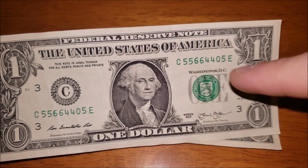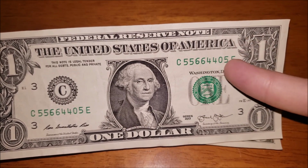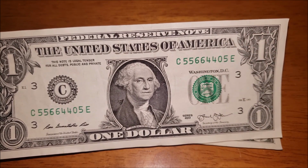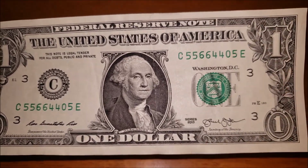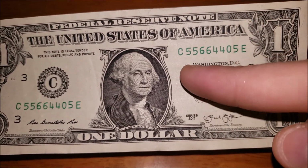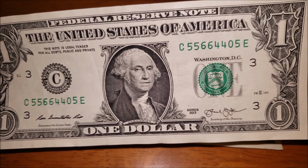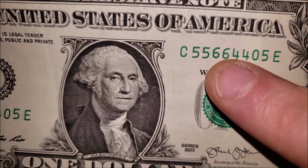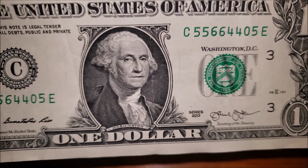Double 5s, double 6s, double 4s, and then we're only 5 over double 0s and 50 away from double 5s again. And then I would have really wanted to keep this bill as a repeater note. So a repeater fancy serial number. But aside from that, nothing crazy, and that little bit of wonkiness with that 6 is not something that I'm going to hold on to.